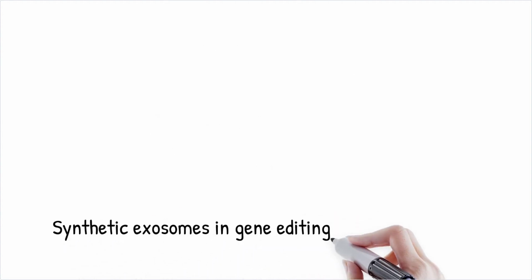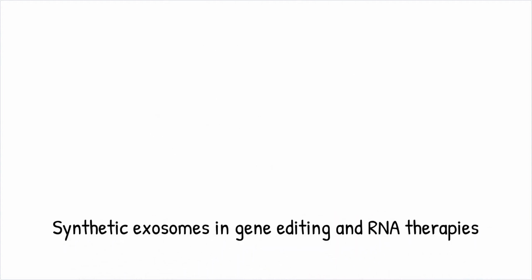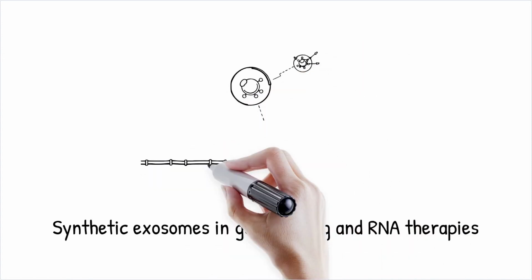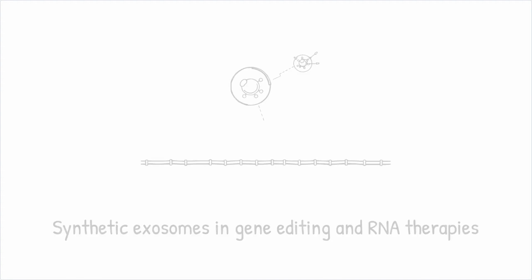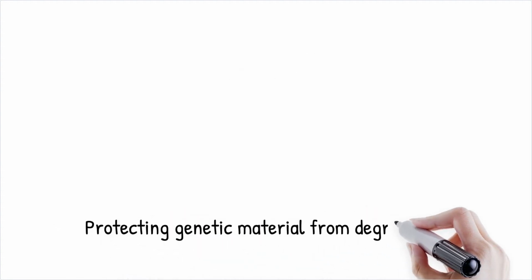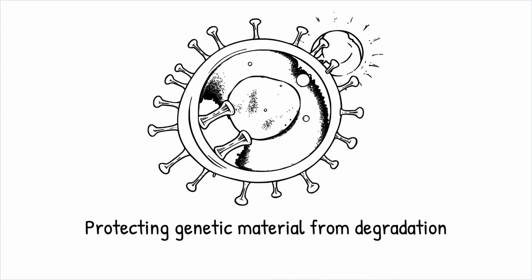Synthetic exosomes offer an ideal platform for delivering RNA-based therapies and gene-editing tools like CRISPR-Cas9. Their nanoscale size and lipid bilayer allow them to cross biological barriers, such as the blood-brain barrier, and deliver genetic material directly to specific cells. By protecting RNA or CRISPR components from enzymatic degradation, synthetic exosomes ensure efficient gene silencing, activation, or editing. This protection enhances the stability and effectiveness of genetic therapies.